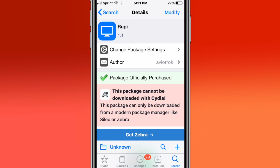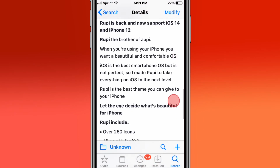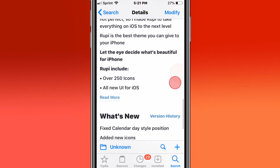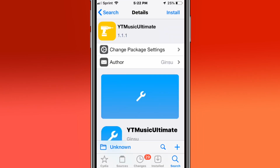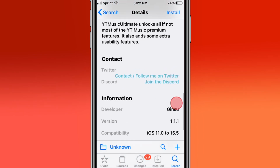This tweak is a theme called Rupee. You let the eye decide what's beautiful for the iPhone. So, it supports iOS 14 and iPhone 12. Over 250 icons, all new UI for iOS. Next is called YT Music Ultimate, YT Music Premium features plus more. So, unlocks if not most of the YouTube Music Premium features. Also has some extra usability features.